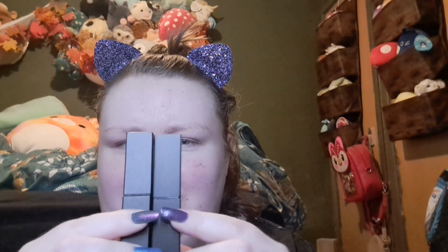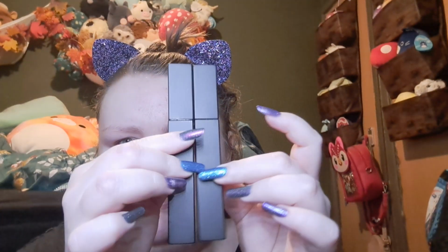But I will say the packaging on these mascaras feels very expensive. They're quite heavy. They almost feel magnetic, but they're not, and they are square. So that's kind of cool. The packaging feels really, really nice. So I'm gonna try 2 of these, I think, because I'm gonna do 2 different looks with this palette, which I think will be really, really fun.